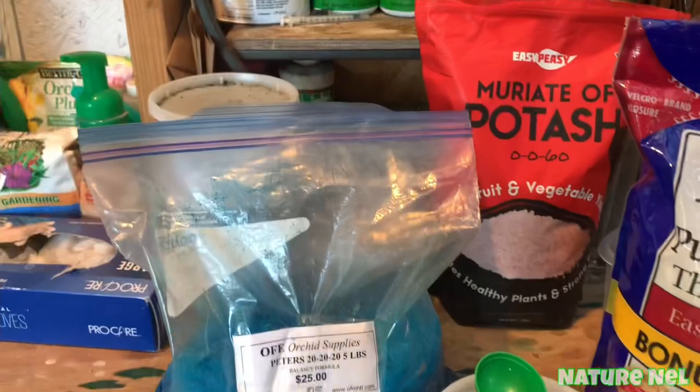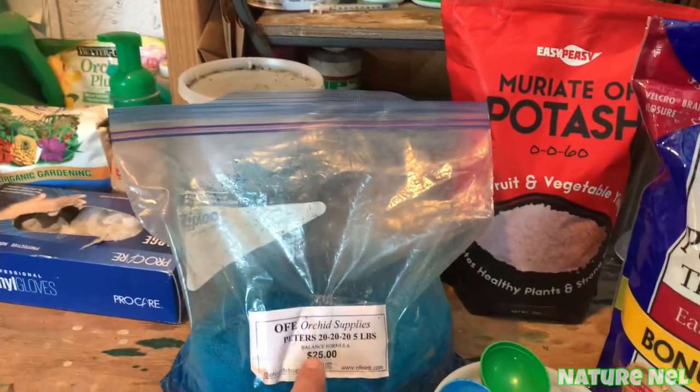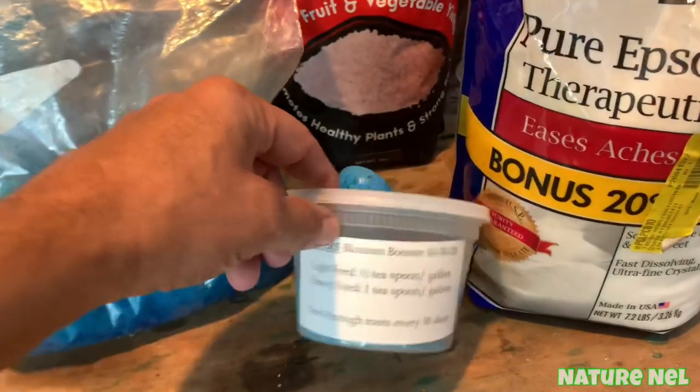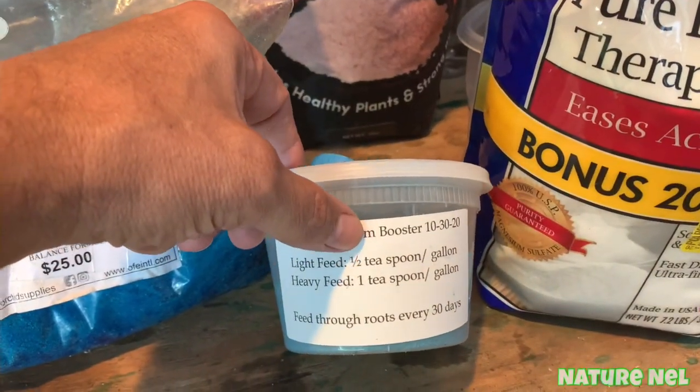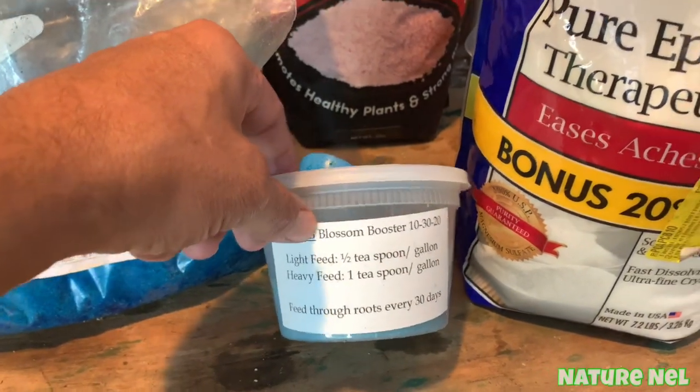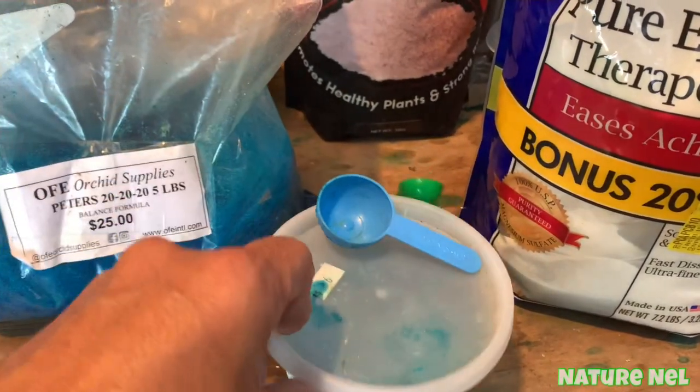To a gallon, I do half a teaspoon of 20-20-20, half a teaspoon. It even says it there, light feed, half a teaspoon per gallon, and heavy feed, one teaspoon. So I'm doing it every week. It's half a teaspoon per gallon.